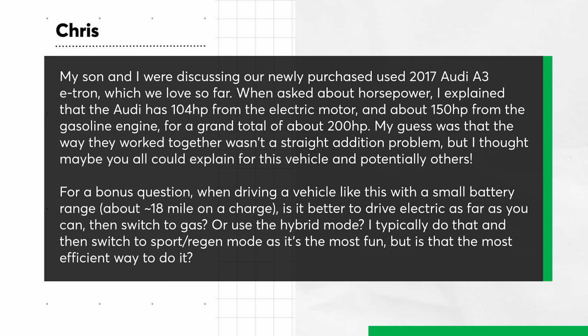For a bonus question, when driving a vehicle like this with a small battery range, about 18 miles or so on a charge, is it better to drive electric as far as you can and then switch to gas or use the hybrid mode? I typically do that and then switch to sport regen mode as it's the most fun, but is that the most efficient way to do it?